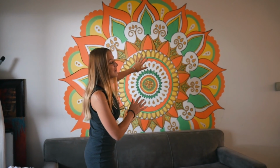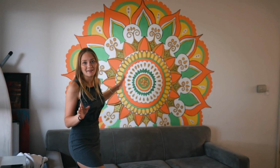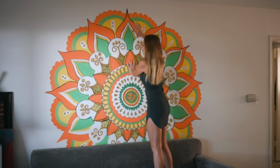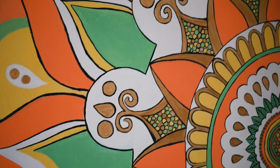We added some of the mandala here. I am still working on this, you guys. It's been like a year from when I started drawing this, but now I'm just outlining everything in black color, as you see here. And I am almost done. Cannot wait to finish this little project.